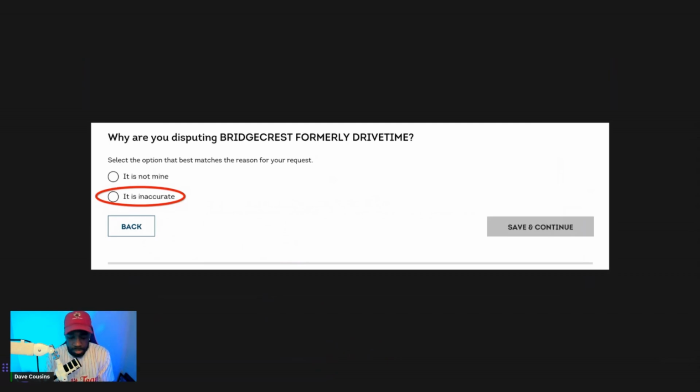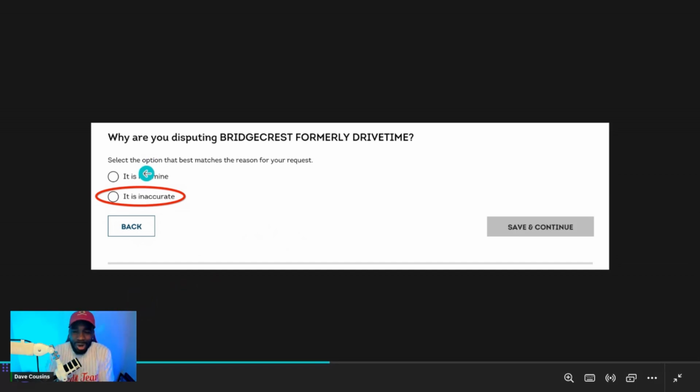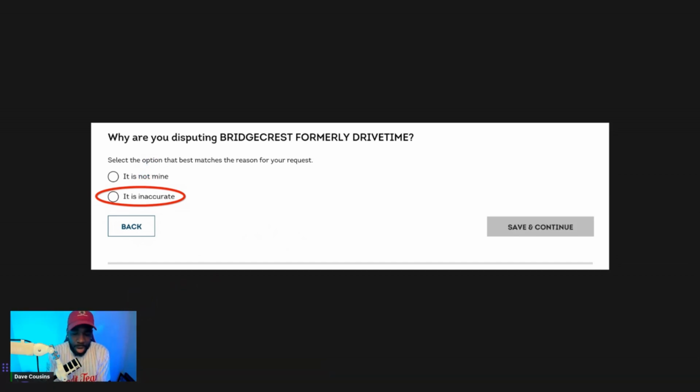Most people do this wrong, right? They usually say, it's not mine. We all know those accounts belong to you. However, if you don't understand Experian, TransUnion, Equifax, guess what? It's their job to report correct information on your report, all right? Even though you owe the money. That's not what we're disputing. What we're disputing is the inaccurate, the incomplete information on the report, all right?